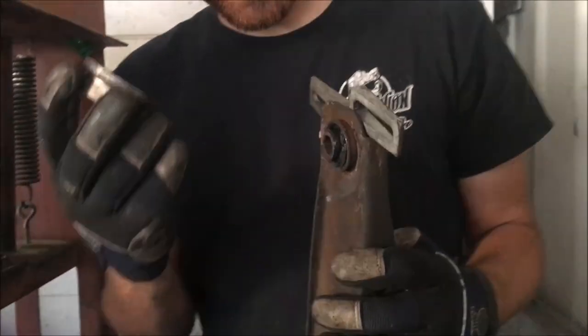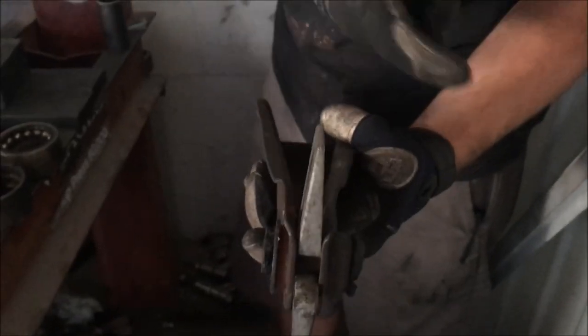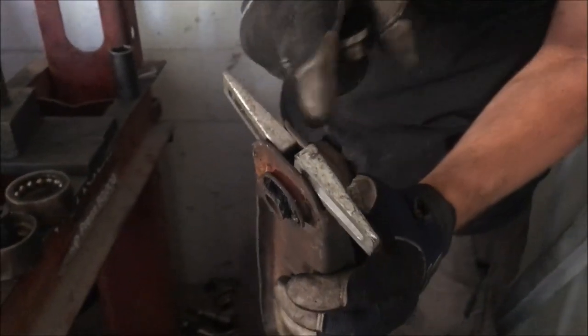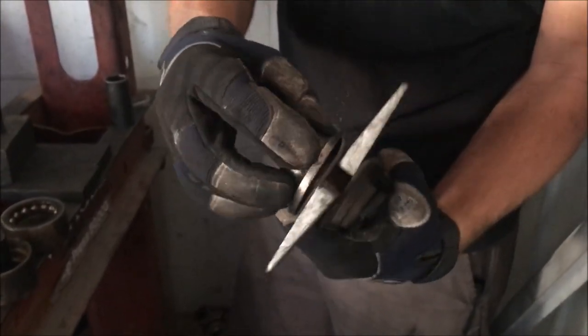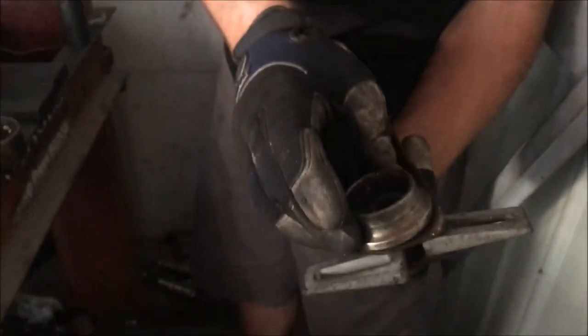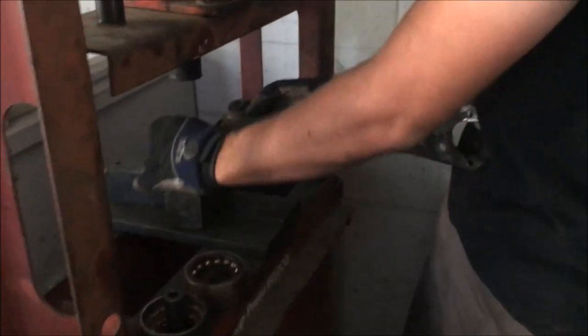Okay. All right. Sometimes you got to get a little creative. So these stamped steel control arms have a hollow spot. They're just basically folded over steel, so they like to collapse on themselves. So I put these little shims in here, and then this is going to sit over the outside of that bushing. I'm going to push it through from the top, in theory.